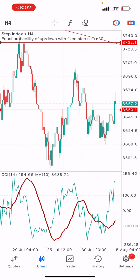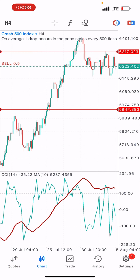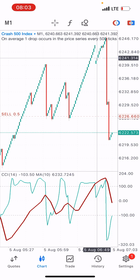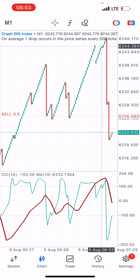I'll take that again. Stop loss and take profit do work for crash and boom, but not at the exact point at which they were placed if they have to be taken out by a spike. I'm going to be showing you this example on the Crash 500 index, on the 1 minute time frame. Take for instance, you placed a buy right here.